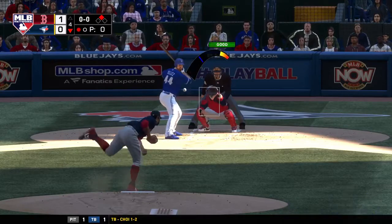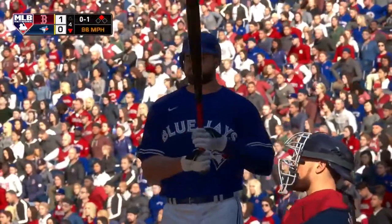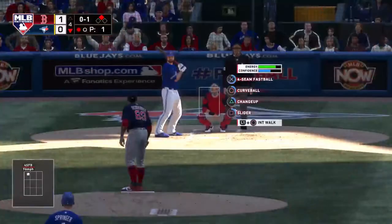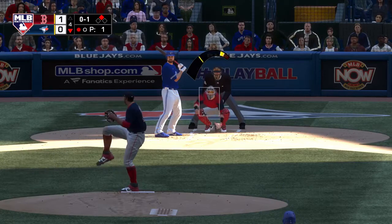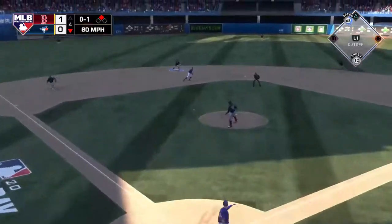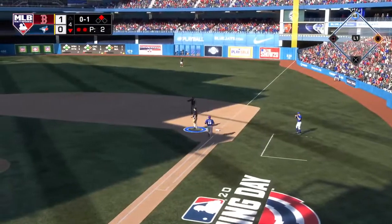Rowdy Tellez the next to bat, as the first pitch to him is in there for a called strike 1. Back up the middle, reined in. Throw in time at first for out number 2.